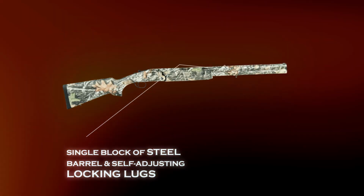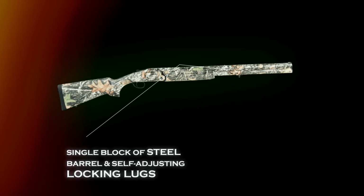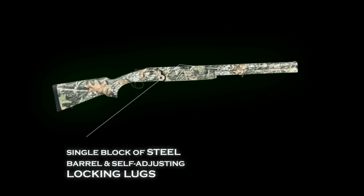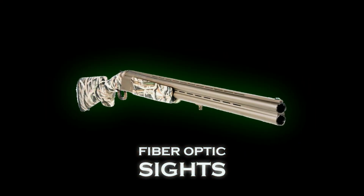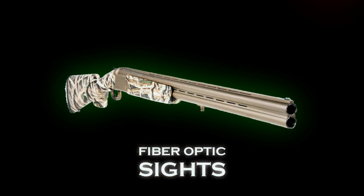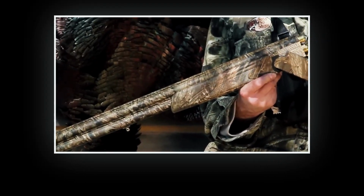The barrels are constructed from a single block of steel and include self-adjusting locking lugs that ensure a secure lockup between the barrel and the action for safety and accuracy. The fiber optic sights on top of the ventilated rib allow for easy and quick target acquisition when you engage with flying birds. The TriStar Hunter Mag 2 makes sure to serve all your needs without breaking the bank.